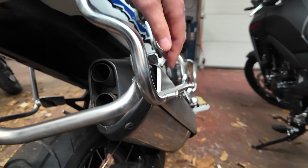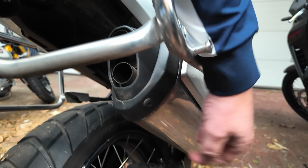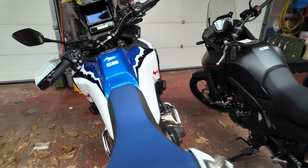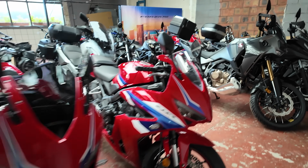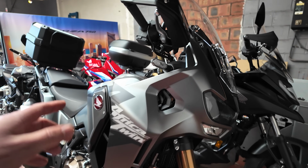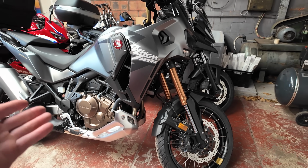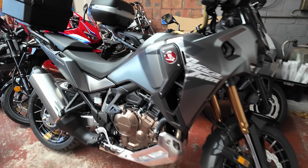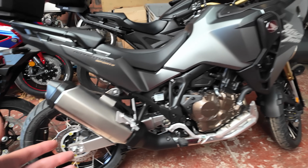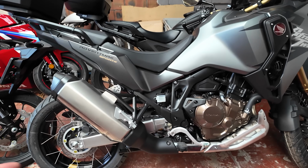And of course, talking about the exhaust, because I want the SC Project exhaust as well. Because the original one, you know, who likes an original exhaust? Don't need that. Anyway, CB650Rs. And look at that. We already got a 2025 model Honda Africa Twin right over here, because yeah, all the other Africa Twins are just sold out. They are getting sold so much that they just don't have any new ones anymore.